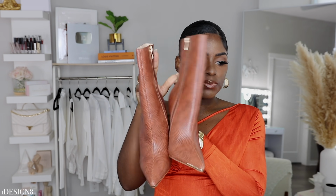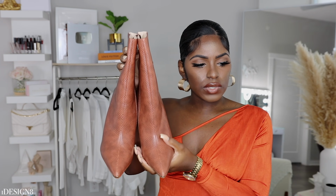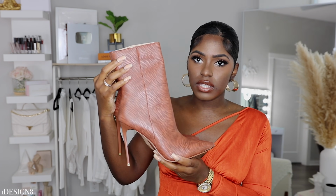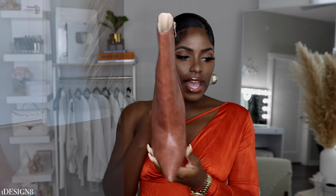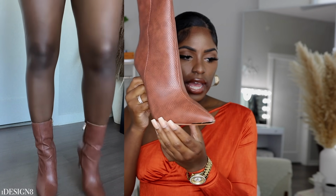And here are the first boots I love so much. It's again that little cognac color. It's this little snake print, super gorgeous boots, girl, like stop playing with them. It's a super skinny heel and it has the little pointy toe, but on the pointy toe it has this little gold detail, a little added something.